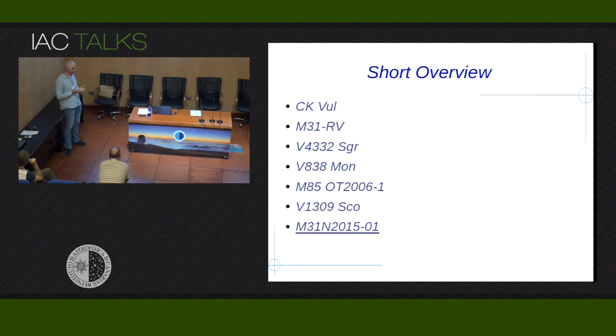And this is actually another interesting point. It may turn out that the family of these luminous red novae is much richer in properties than we could expect based on the relatively small number of events that have been observed up to date. And that basically makes any follow-up observations and accumulation of data really interesting.